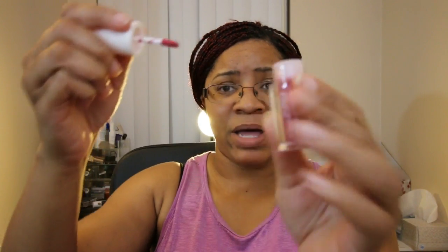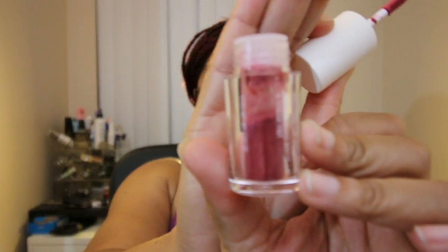Alright. Then, oh, what is this? This is the CLE Melting Lip Powder. This is interesting. It's like a powder. I don't know how well you can see it. It's a powder in there. And that's interesting. I mean, it's right there. I kind of want to try this. I'm going to try it.